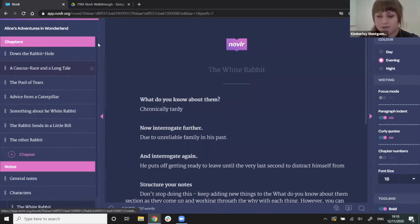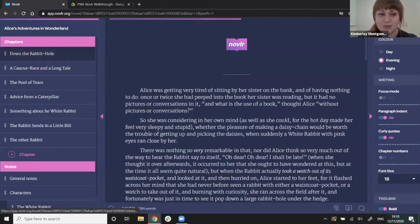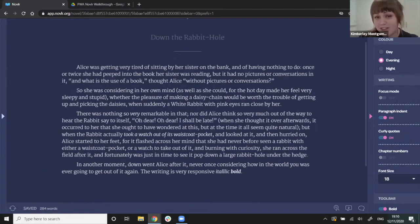And then focus mode. So when you're writing, we've already stripped everything back. There is not much on the page. There's a toolbar at the bottom and the two drawers, but focus mode takes it one step further, and everything but the words disappears while you're typing.